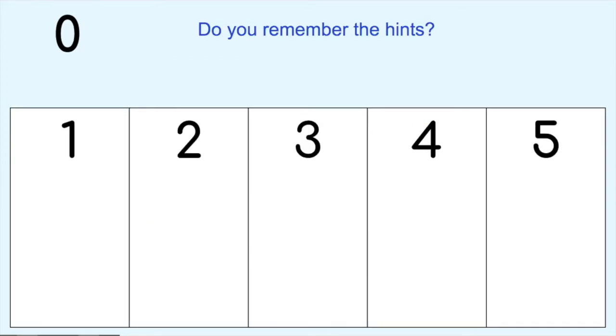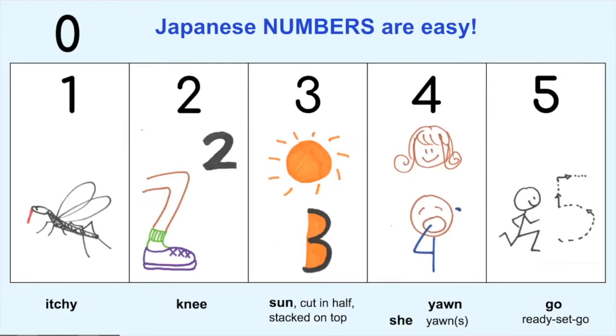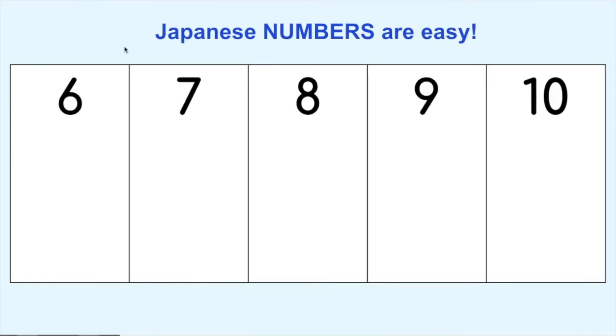Now it's your turn. Do you remember the hints? The hints help link the shape of the number with the Japanese pronunciations. Please take a moment and say them right now. Test yourself. Stop this video if you need to, because I'm moving on. Here are the answers. Did you get them right? I bet you did. Here are the hints for the next 5 numbers.